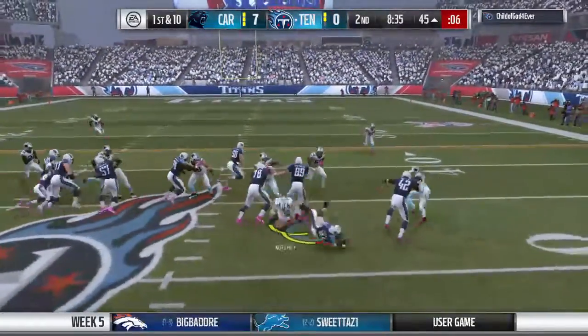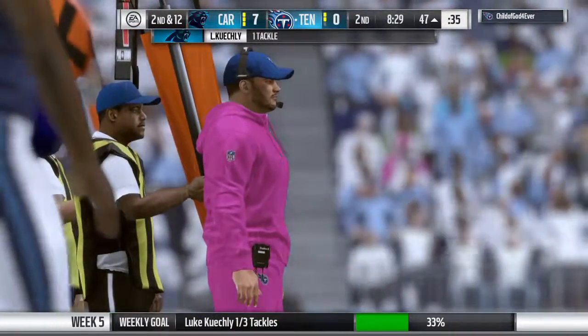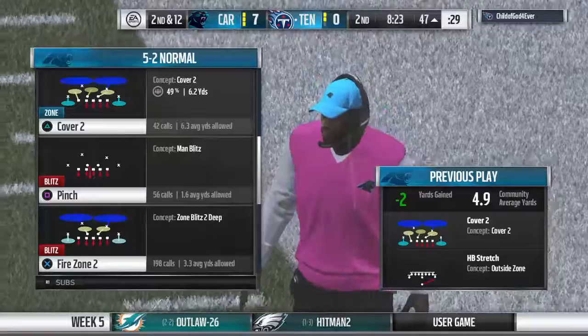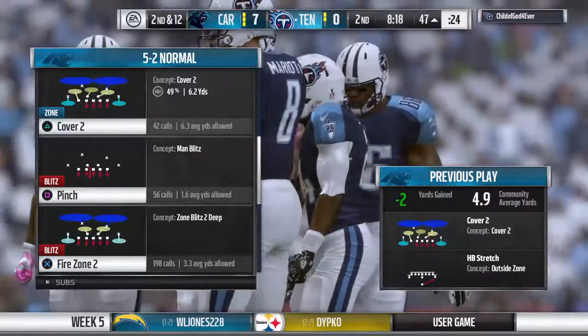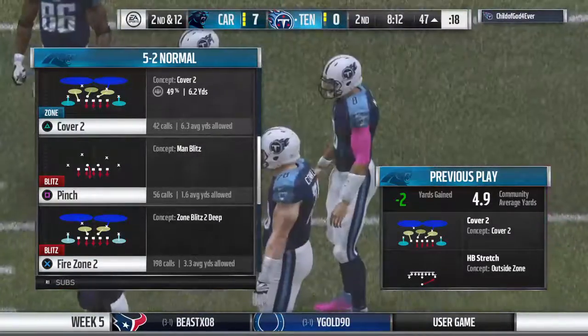Following the penalty, it's Johnson. And he'll lose yardage here, back at the 47. It's a loss of 2 there, bringing up 2nd down. Luke Kuechly combines speed, intelligence, toughness, puts it all together. It makes plays like the one we just saw there. He may not be a big-time blitzer, but boy, he knows how to pursue straight ahead and make plays in the run game.